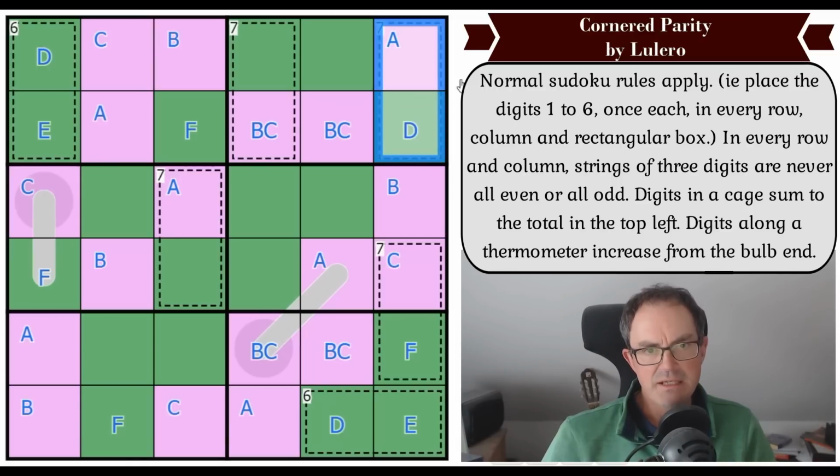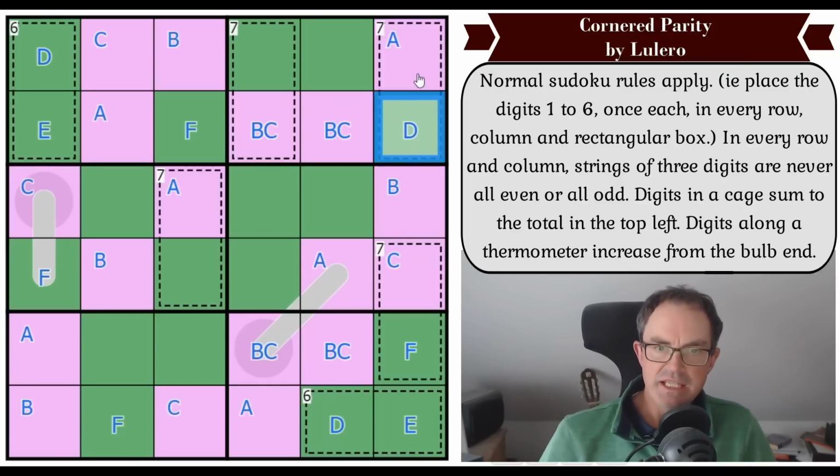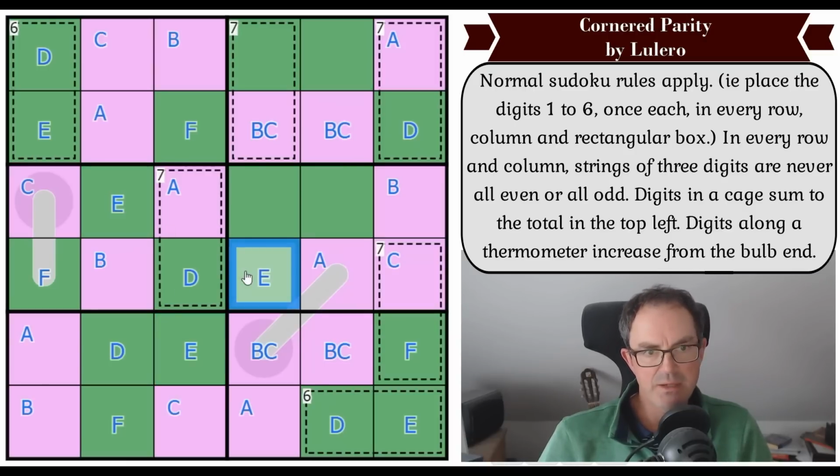Oh, A and D are in the same... Okay, I know. All right, I'm going to go back to this. A and D are in the same 7 cage, so that's got to be D, and that's lovely because that's actually going to differentiate my D's and E's, which was the thing that I was not seeing how to do. Look, it's going now. So that's F, and that's D.